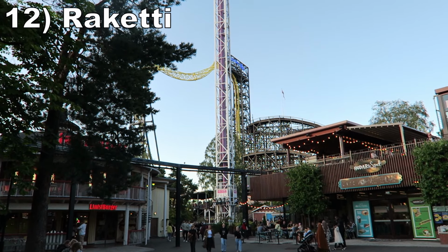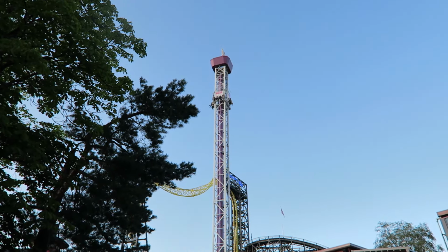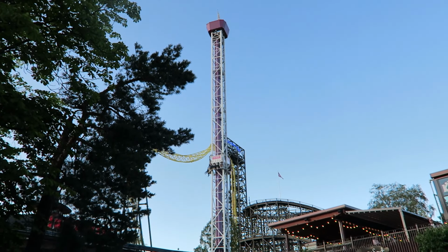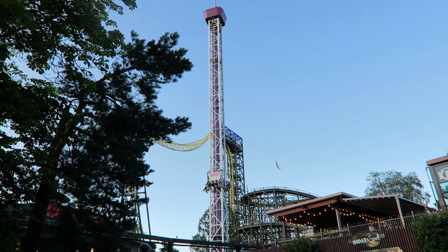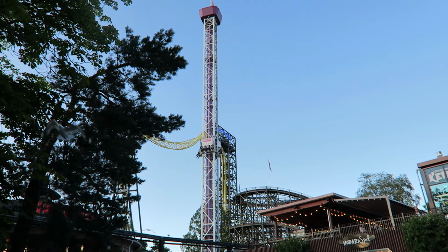Number 12, Raketti. This S&S space shot stands nearly 200 feet or 60 meters tall, which allows it to give a stunning view of Helsinki. The launch is decent, but you only get weak floater airtime at the top.